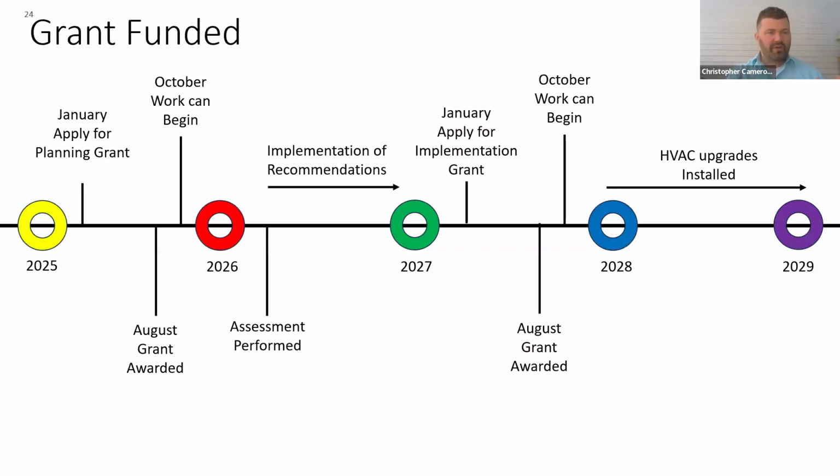So I'm just going to show one. I'm not going to go through the whole grant timeline, but as I said earlier, you want to think about bumping this up again 2 years. So if you're applying for this through grants, you'd apply in January 25, go through that process, have the assessment, and then implement the recommendations of whatever changes and adjustments to that system. Then again, apply for the implementation, because you're going to find things that don't work and things that need to be replaced, and most likely have those in 28. And as I said earlier, if you self-fund that, it just changes it to 2 years.